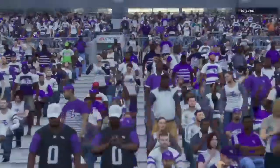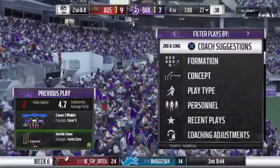Back now just east of Manhattan in Brooklyn. It's been a good one so far. Just a 2-point game here as we get set for quarter number 4.